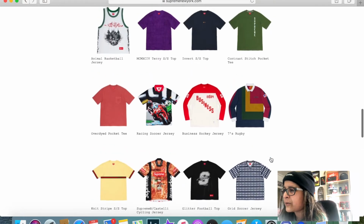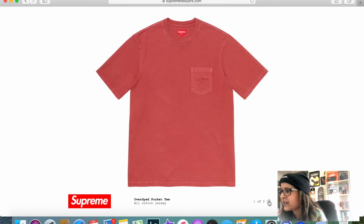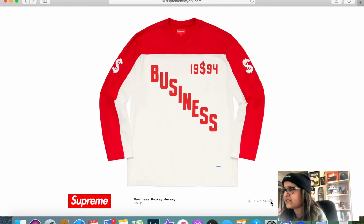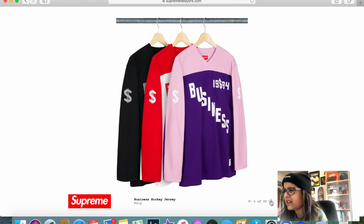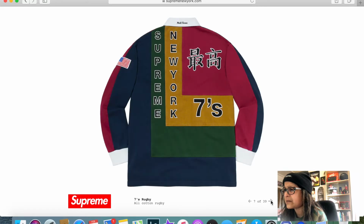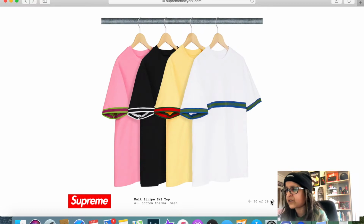Okay, so we've got the over-dyed pocket tee, blah, blah. Racing soccer jersey. Business hockey jersey. No. Oh, God. Sevens rugby. Oh, God. Terrible. What the hell? Knit stripe. What is all this shit?